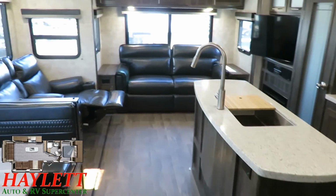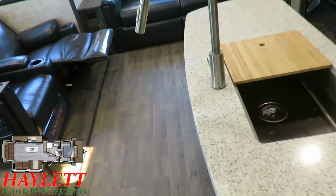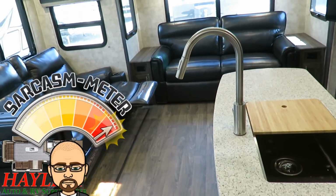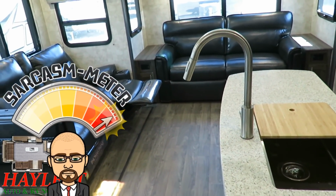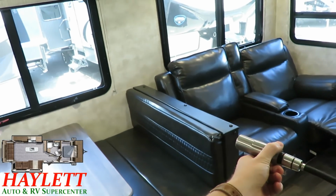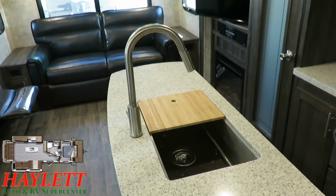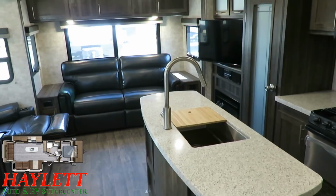And apparently, someone was testing the fill-a-bucket storage or sink method on this thing. You know, the sink can turn around. You know what this would be good for is if someone's mouthing off at you, you can hit the sprayer and blast them right here from the kitchen island. But most of the time, the faucet's probably going to be facing this way toward that big giant basin sink.